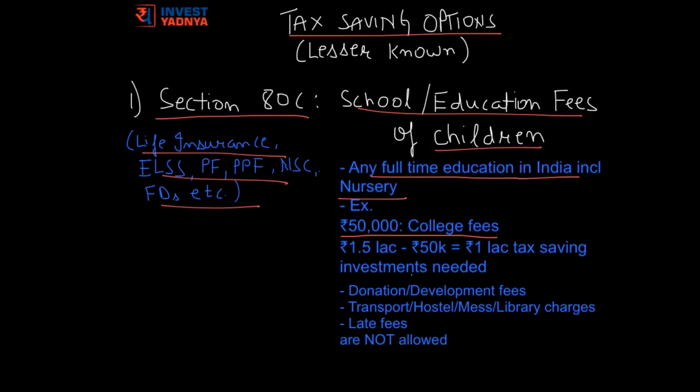Then out of the rupees 1.5 lakh deduction which we get in section 80C, rupees 50,000 can be reduced as college fees expense. So we are left with rupees 1 lakh of tax saving investments which can be done in any of these and other options. Please remember, only tuition fees can be claimed under tax benefit and not these kinds of expenses on education.